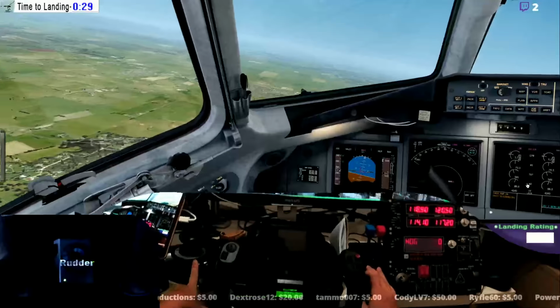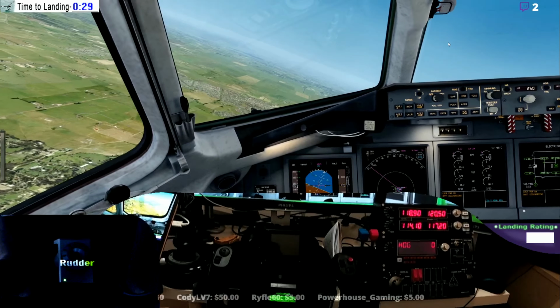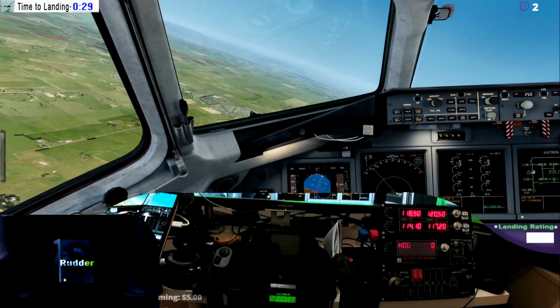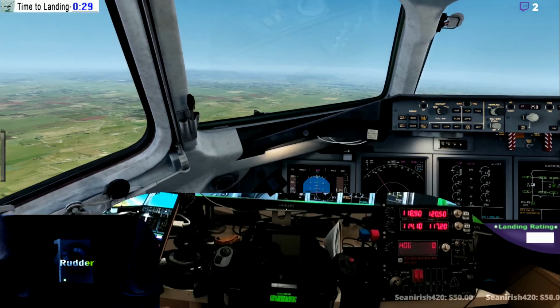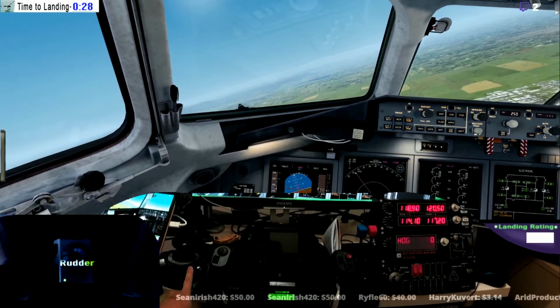Virgin 429, climb to flight level 220, proceed direct Brisbane International. Leaving flight level 123, climbing flight level 220, proceed direct Brisbane International, Virgin 429. Virgin 429, contact Melbourne Centre 135.7. 135.7, Virgin 429.